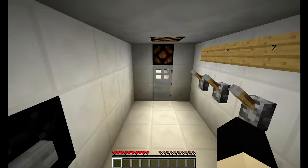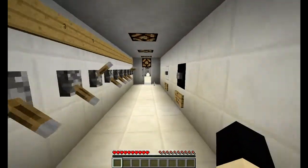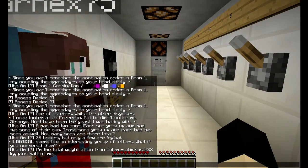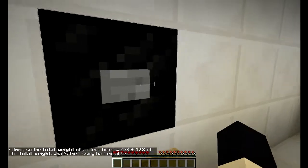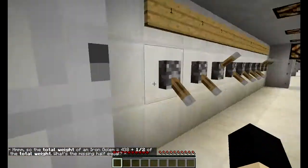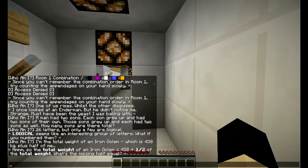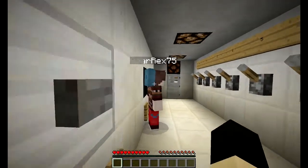Maybe, no, that wouldn't make sense. I need a hint. Plus half of the total weight? So missing half equal? Oh, okay, so half of the total weight, so that's 200 and 109? I want to say? No. 219, right?